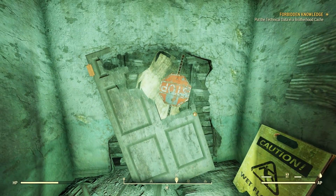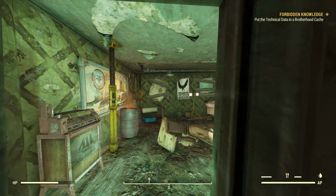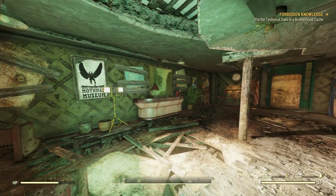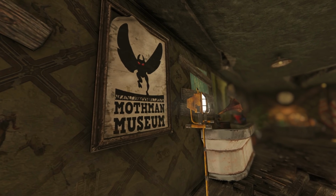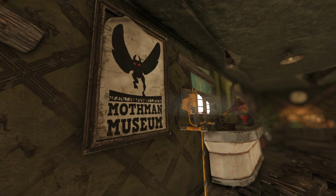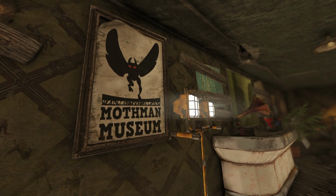But one big difference with this one is that it's actually much more decrepit than the rest of them, and I suspect that is because this is one in the Mire. The Mire is typically much more run down than the rest of Appalachia. We do also have a very cool poster for the Mothman Museum. This is the new one, which I haven't seen before. I'm actually hoping that this gets added to the camp system.